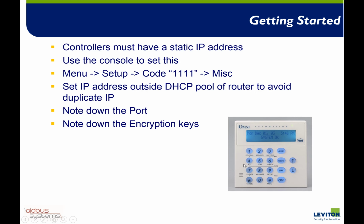So I mentioned the console or keypad is very important. You've got to have one of these on each system. One of the reasons why you need one on each system is this is the only way to set the IP address of the controller on initial installation. And it's the only way to actually get hold of what's called the encryption keys.